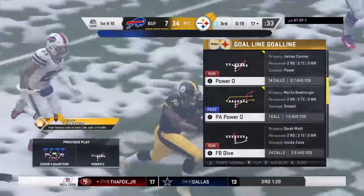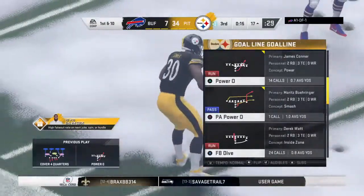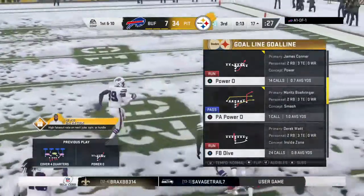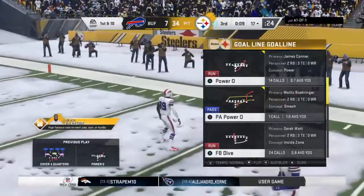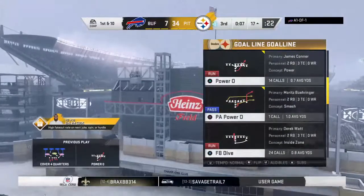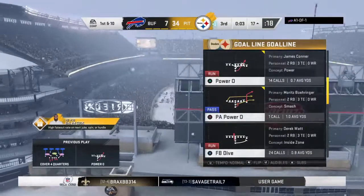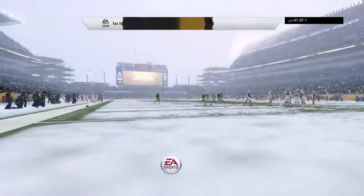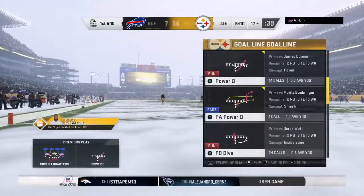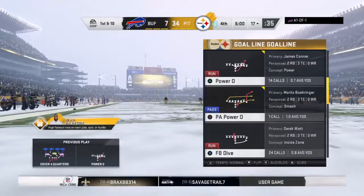A big run there, 29 yards and a first. First down. 1st and 10 at the 17-yard line. One quarter remains for the right to survive round 1 here in the AFC. We'll return with more after this.